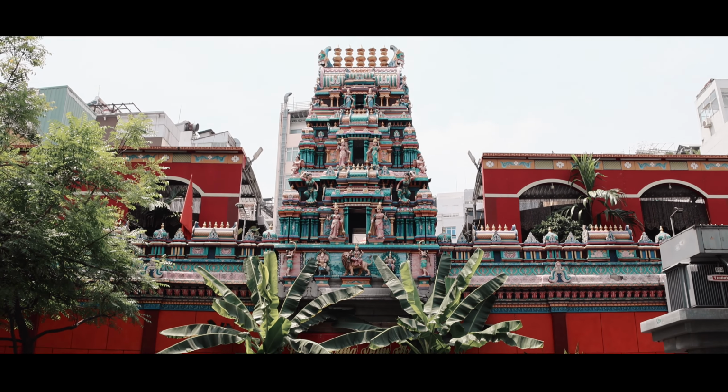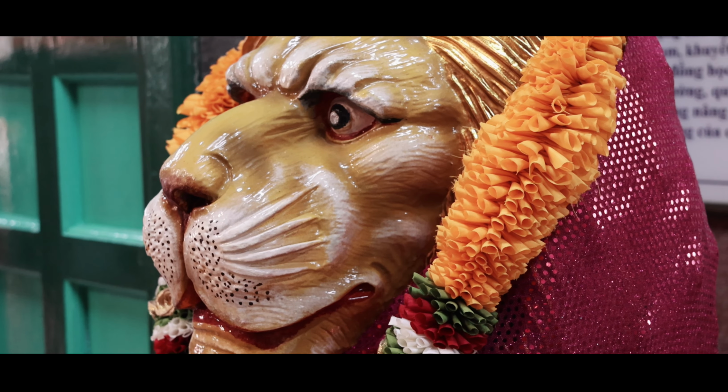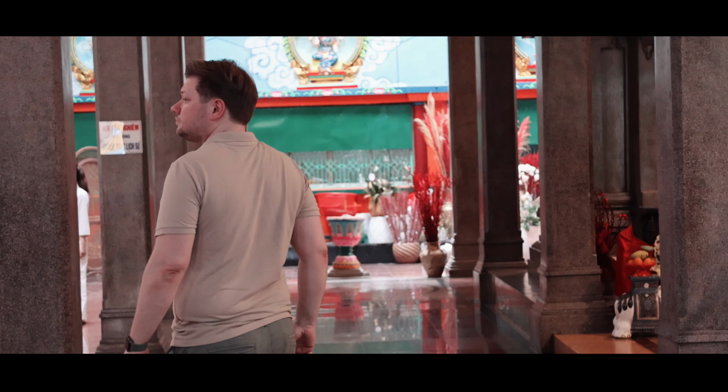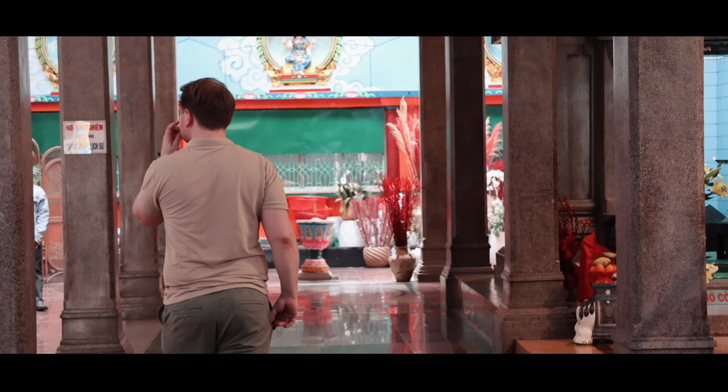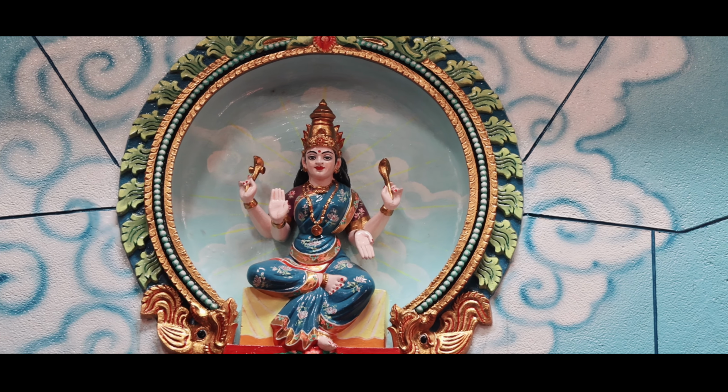Pay homage to the divine at the Mariamman Hindu temple, a vibrant oasis of spirituality in the heart of Saigon. Marvel at its intricate carvings and immerse yourself in the rich tapestry of Hindu mythology.